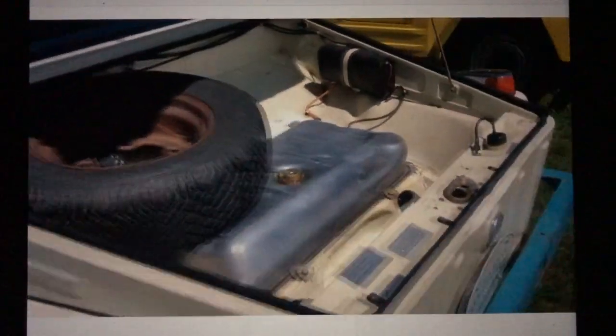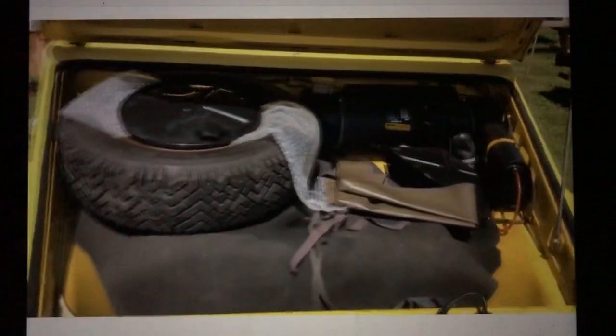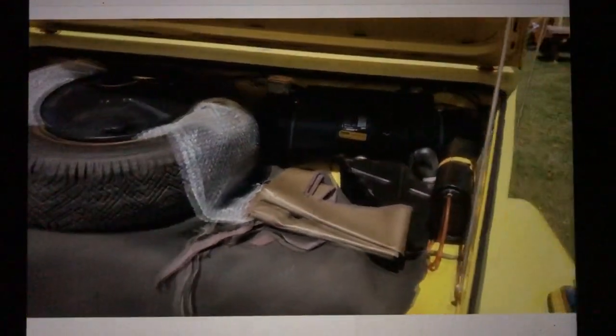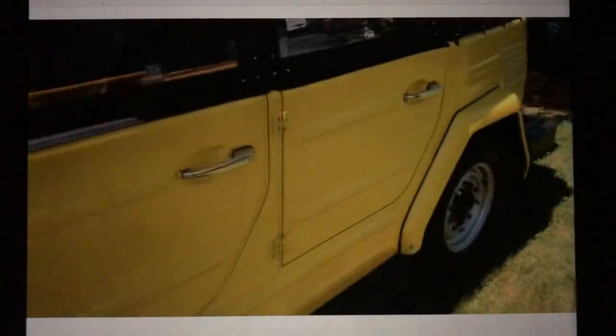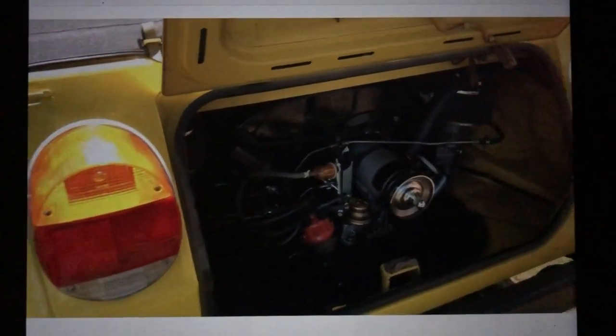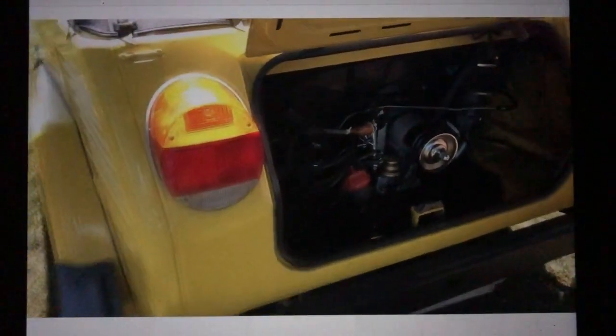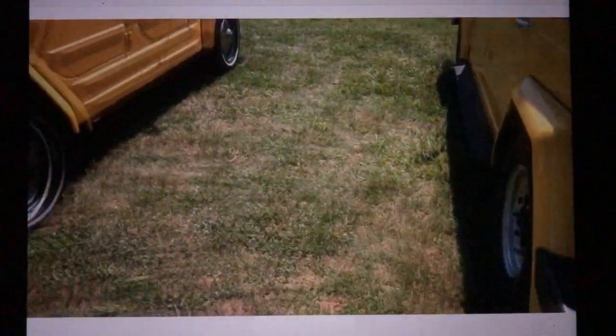Again, spare tire and fuel tank. No heater in this one. Here's one from Virginia. It's got the military style spare fuel tank, again in yellow. This is probably a 73. It's got the roll bar in it. Got a new top on it. There you go. Nice air cleaner assembly in there. Again, the exhausts are through the bumper.